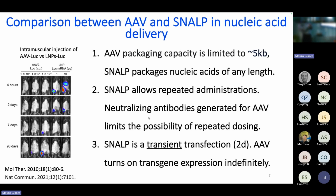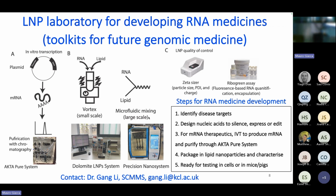Once we have the SNAP in mind, how do we go about doing this? We have spent a very long time setting up a facility where we can develop RNA medicine, and we have come up with comprehensive steps to facilitate this development. First of all, we identify the disease target, then we design nucleic acid either to silence, express, or edit. For mRNA therapeutics, we can help with the design of the plasmid and then carry out IVT to get mRNA.